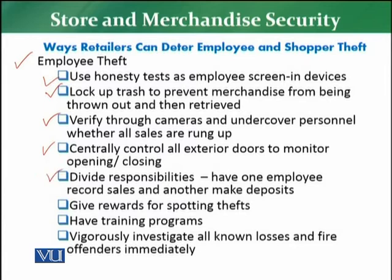Then you have to divide responsibilities. Have one employee record sales, and another employee make deposits. Normally, if you see practically, in a retail store, two kinds of principles, two kinds of approaches are there. First of all is the four-eyes principle: everything has to be done by at least two people. Every document has to be signed by at least two people, meaning your two eyes and the two eyes of some other person. So this is called the four-eyes principle.